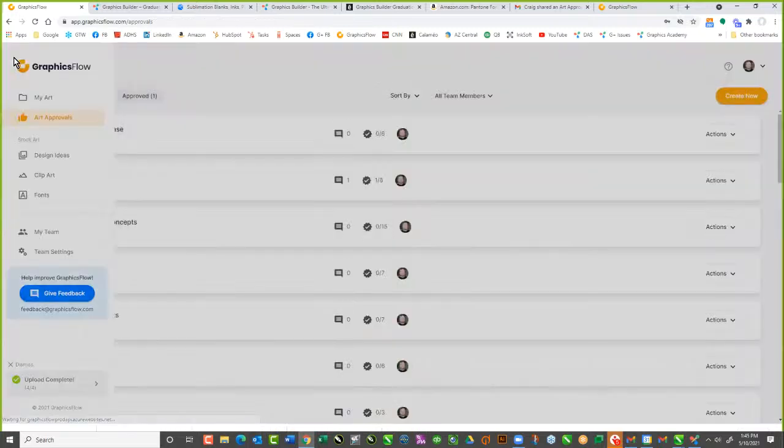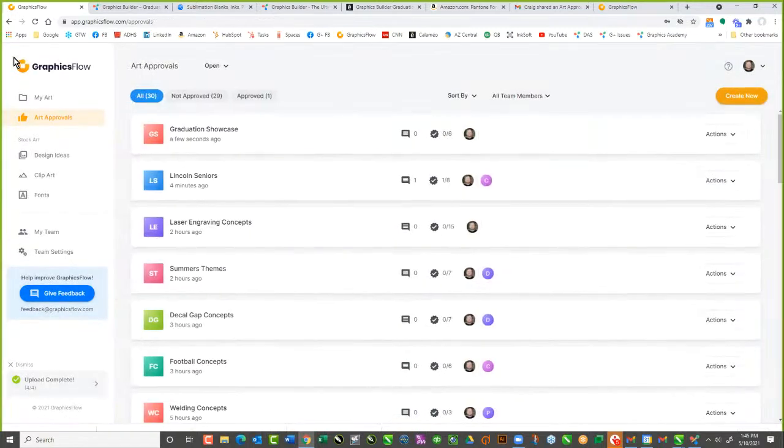So the ability to get ideas in front of clients, and have them do art approval, is interesting. Like the art approvals function here. Yeah, it's great for art approvals, just like Dave, like you were saying, having people sign off, but it's even better for getting ideas in front of a client.